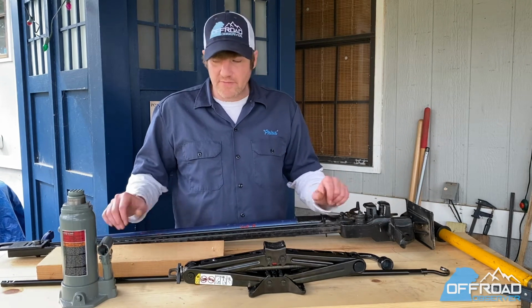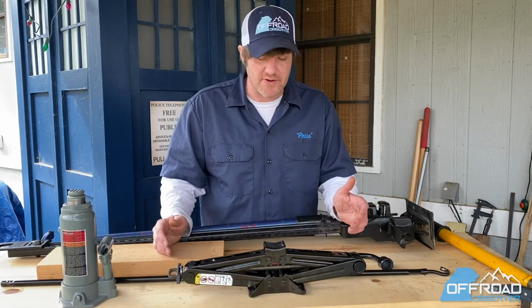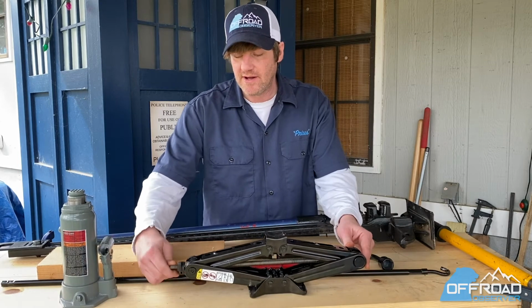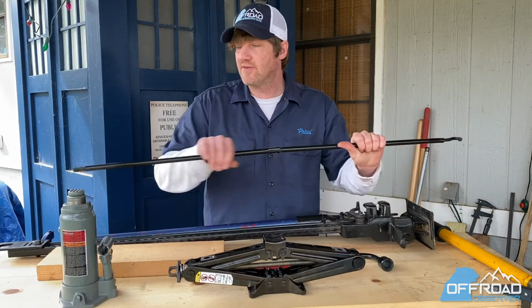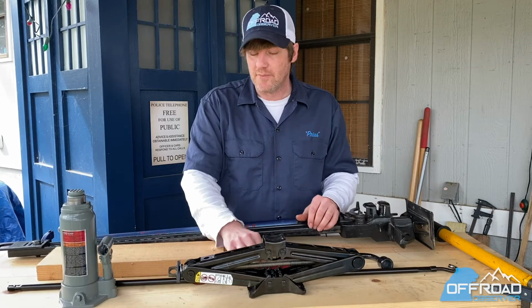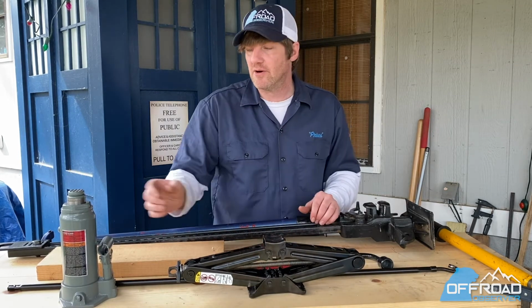So we have three different options here. First, we have the spring jack. This comes with your vehicle. This is from my JL. It's nice that you put this underneath the axle and just twist this up with this hook and extension. One thing I like about this is it has a long extension, so you're not underneath the vehicle. The only problem is once you start getting bigger tires, you need something to lift it up more.